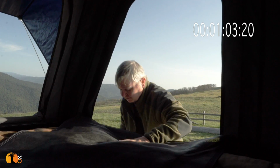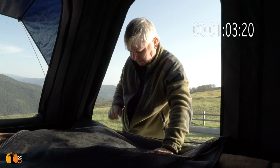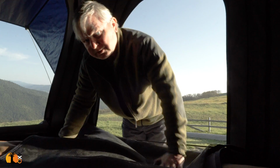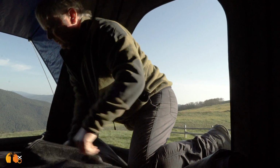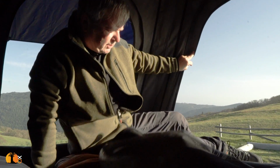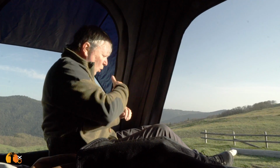I use the ladder to access the tent. There is a lip here. The reason for that is to keep water out in heavy rain showers when driving. So that's how easy it is to climb into the tent. Now, there are 3 access doors. You can put the ladder either side or on the back.